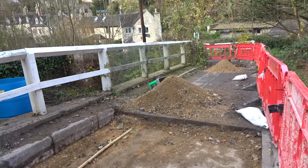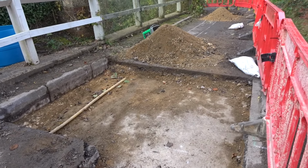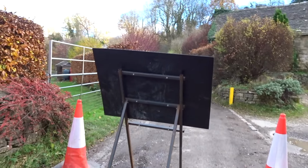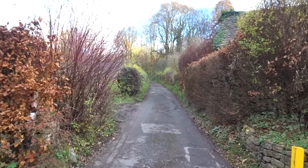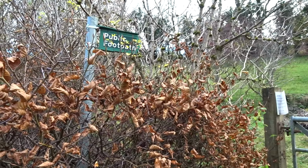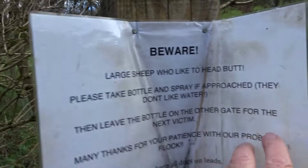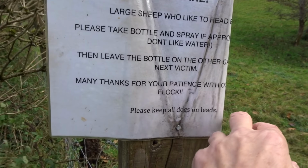Looks like they're doing repairs on the old canal bridge itself, or investigating anyway. I suspect it could be a long way up here, in which case I shall check it out. Let's see. Public footpath. We won't be taken advantage of. There is a unique warning here. You can read that wobbly away. Good.